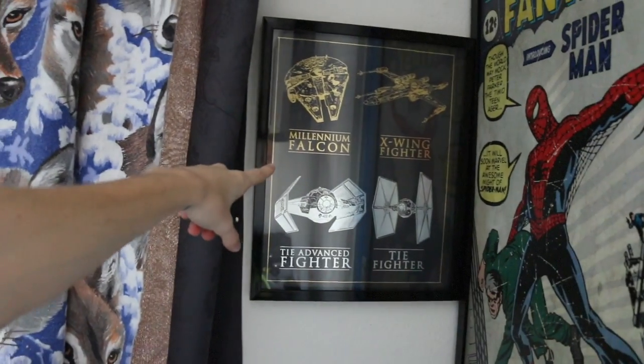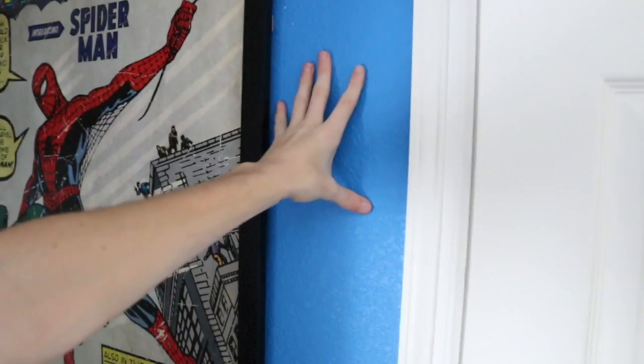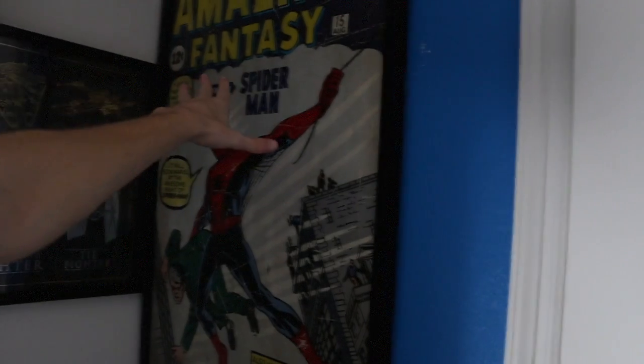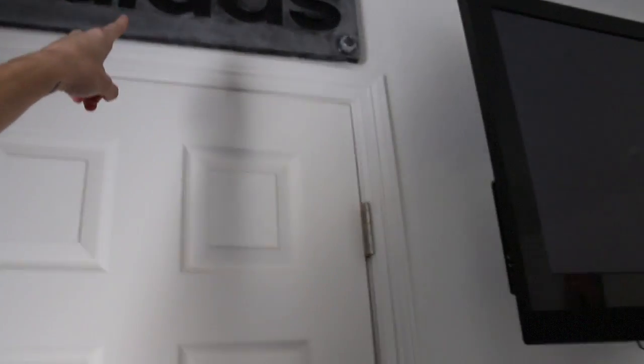Star Wars poster, Spider-Man poster. This is the only color I have in my room besides my shelves. I don't know why just this part is blue, but I thought it was cool. That's an Adidas sign. My dad gave me that when I was young. He gave that to me and my brother. This is a drone. If you ever buy a drone, don't buy a cheap drone. They're just not worth it.